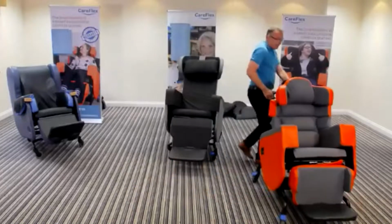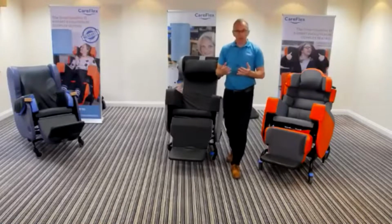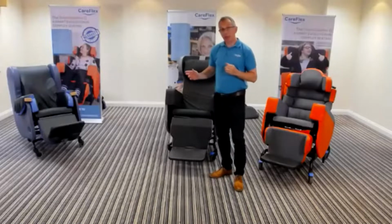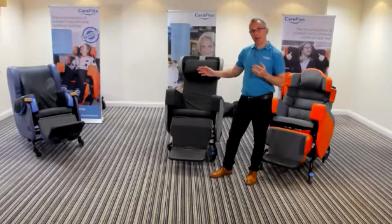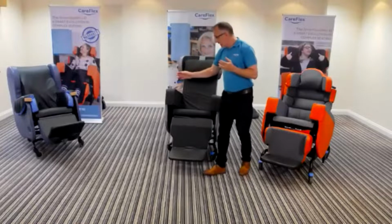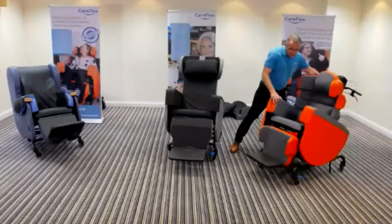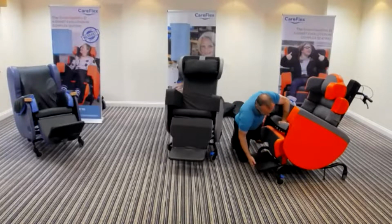Critical angles, for me as a seating assessor, the two really important ones are knees and hips. If we have an issue with contractures of the lower leg, we need to make sure that our chair has a negative angle leg rest, and all the chairs have negative angle leg rests. The hydro tilt is -25, and -25 and 30 on the Smart Seat Pro 2.